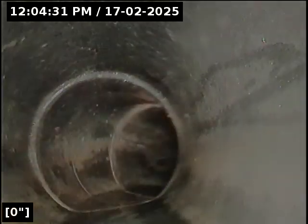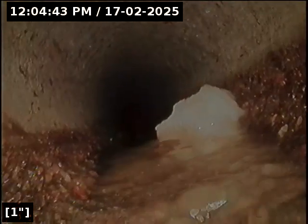So I have the camera facing downstream towards the main. I'm going to zero out my foot counter. The purpose of this inspection is to determine the overall condition and serviceability of the sewer lateral for this property to the city main. And there's some waste in the line.